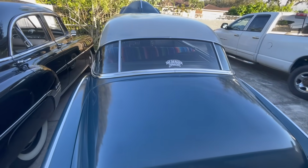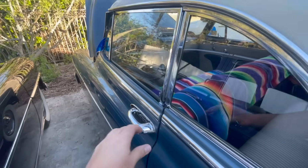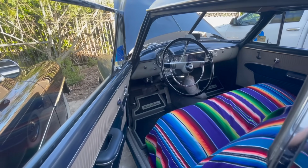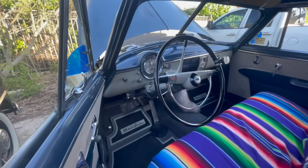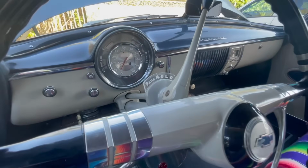All the chrome is there. It has no leaks. The engine starts right up, and it cruises at 60 or 65 miles an hour because they have the 355 gears, which allows you to cruise faster on the highway.